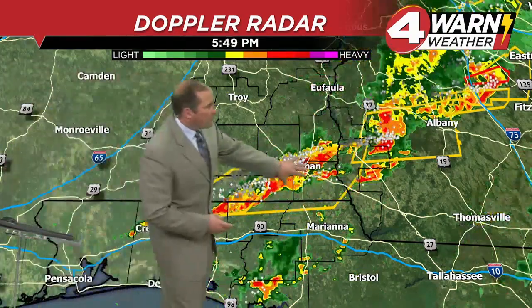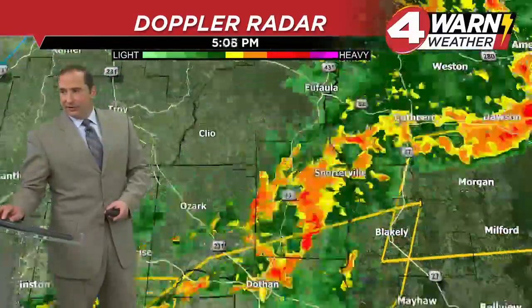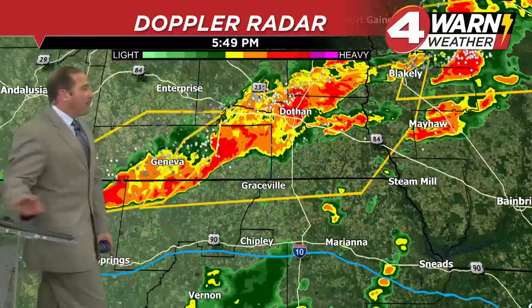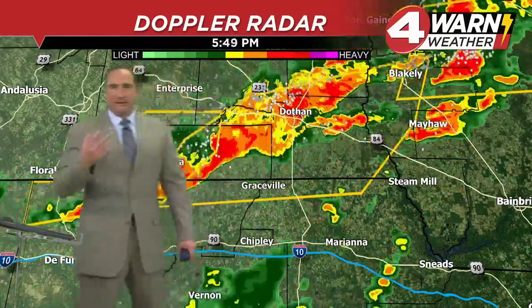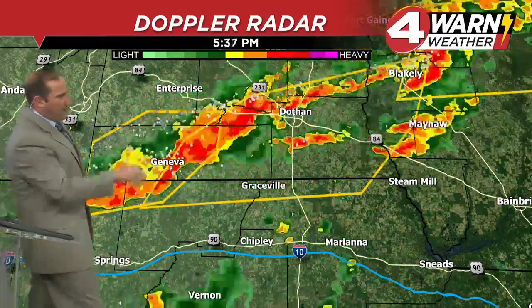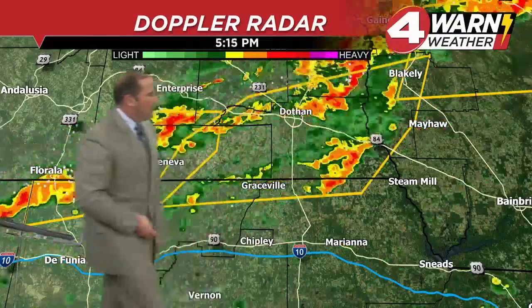So if you are in the Dothan area, just stay put. We have some heavy rainfall there, not so much northward. It's pretty much now through the city of Dothan, and then points southward. We have some rogue cells out ahead of that main line. Again, that one in Houston County has been showing some signs of weak rotation. We'll check back on that as well. And maybe this cell by Mayhaw, Miller County, is worth watching.